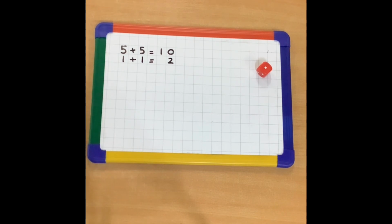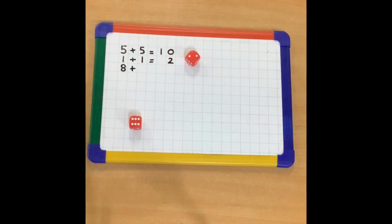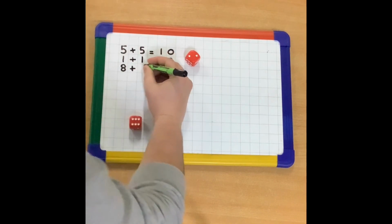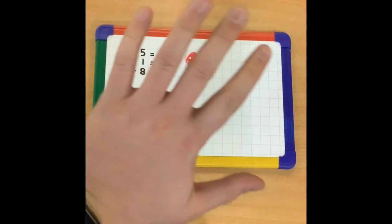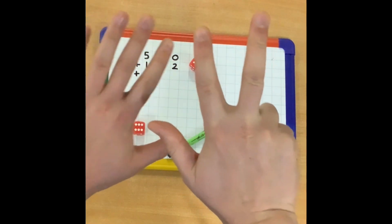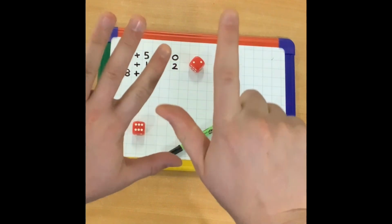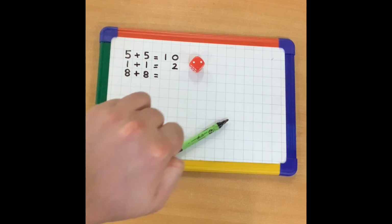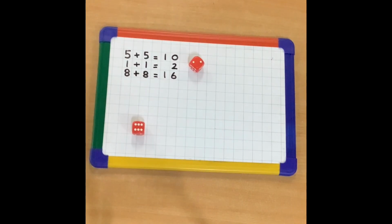And if you find that a bit too easy, why don't you introduce another dice? And let's see what we can do with this. So I have 1, 2, 3, 4, 5, 6, 7, 8. 8. And I want to find out what double 8 is. So I need to add 8 to itself to work that out. So 8 plus 8 equals, you might know this, but if not, you can use your fingers to help you. So 5, 6, 7, 8. I need to add on another 8. So 8, 9, 10, 11, 12, 13, 14, 15, 16. So 8 plus 8 gives me 16. So double 8 is the same as 8 plus 8, which gives me 16.